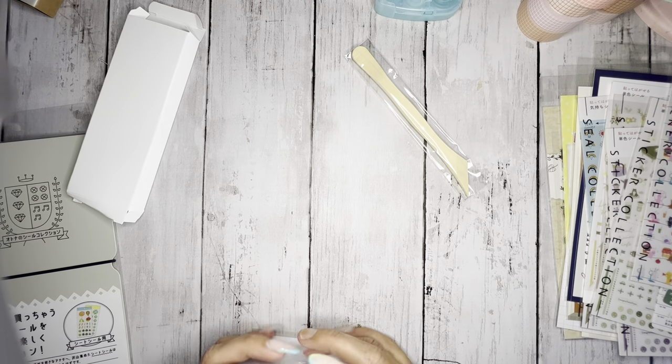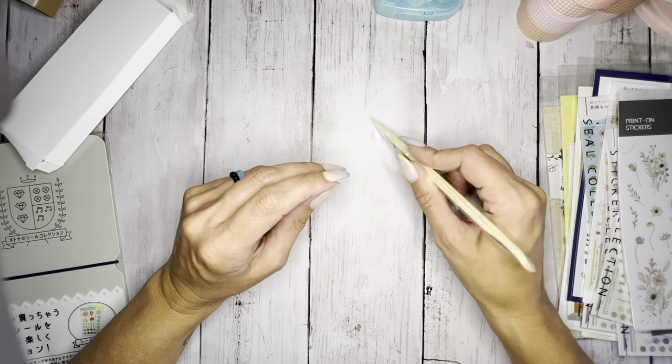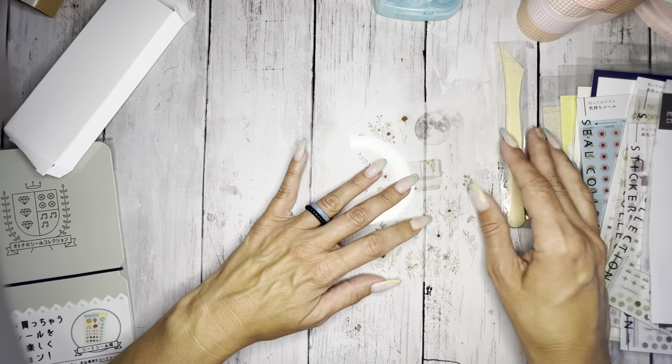And oh, we'll put this off to the side. I'm not gonna try to put this back in, but that's what this tool is for. It is to smooth or rub, I should say, these on. So it's gonna be really neat.